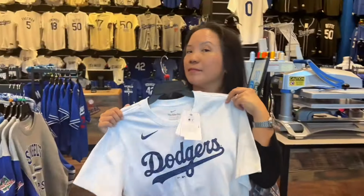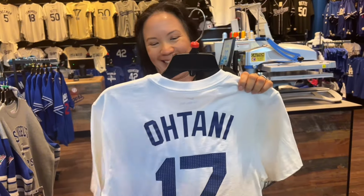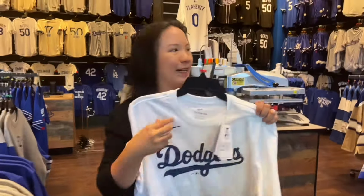I literally thought this store was going to be so packed. I mean, we are filming this right in the middle of the World Series. Game 3 is tonight. But these people don't know it's here. Maybe they don't know the Dodgers are in the World Series. Okay, I think that looks the best. Classic Dodgers with the new kid on the block. And it's a small men's, so it'll be fine for me. Great, perfect. Okay, we're getting it.